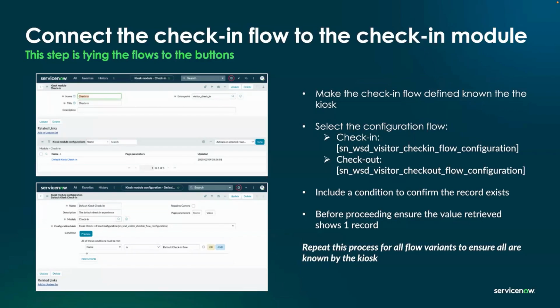So what we're going to do is look at our kiosk module. We're going to look and identify the configuration flow. So right now we're still looking at check-in. So there's a specific flow that has been configured. It's going to do a bit of searching, check if that flow exists. You can also add some conditions to it to really make sure it is only retrieving one single value. You need to make sure there's only one record. Once that is done, you can say that your button is then linked to your flow.